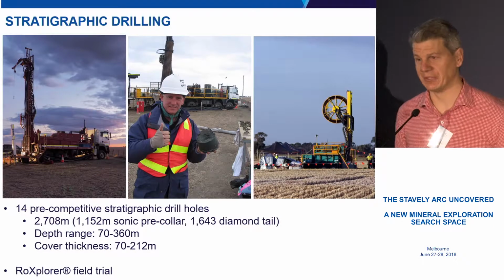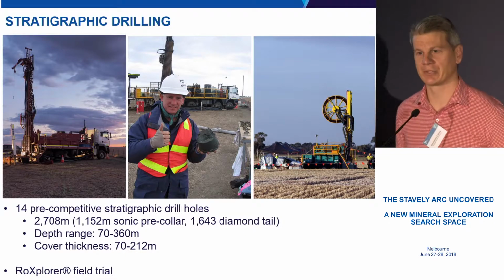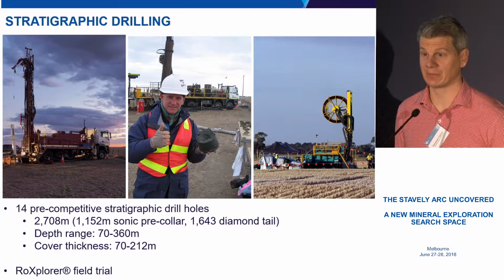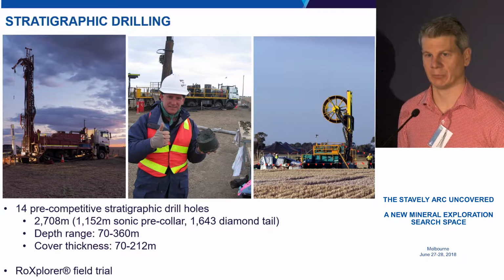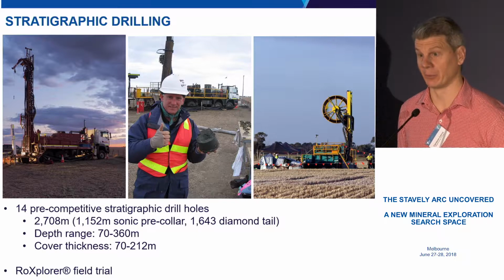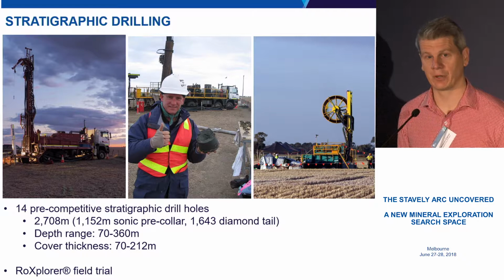But as well as working with the DET CRC, which was part of that stratigraphic drilling program, we were also successful in bringing them back to Victoria with even more recent technology. And that's the coiled tube drilling rig, which, for those who have followed the Deep Exploration Technology CRC, has been a major deliverable out of that 8-year program. This was just the second field trial in Australia.